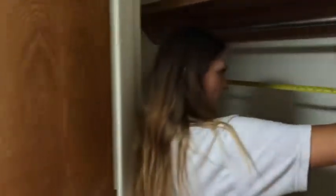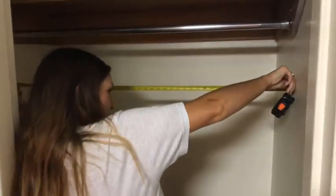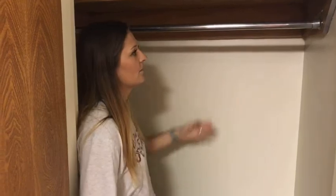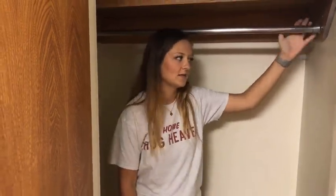Let me just go ahead and give you what's across. 43. Okay. 43 is the width of that closet in there. But you can definitely, I had a closet like this last year. I lived in Yoakum Hall and I did a little shoe organizer and it worked perfect.